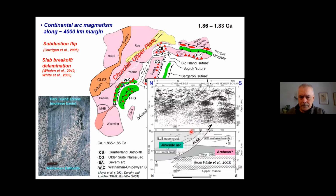And here is a seismic section that was published in 2003 by White et al. that shows that section across Yarra. So you have the Lynn Lake belt here, accreted to the Hearn margin, and the Kisinu belt here. And what they have in a seismic profile here is a 10-kilometer jog in the Moho, which they interpret as a slab breakoff. Okay, so it's entirely possible that you had that, and that would be a very old scar preserved in seismic data here.